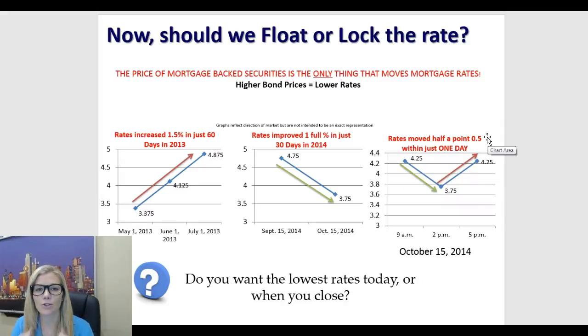But this is why it is so important that you're working with somebody that is monitoring the rates, because although mortgage rates are tax deductible for most of us, you always still want to get the lowest interest expense that you can.